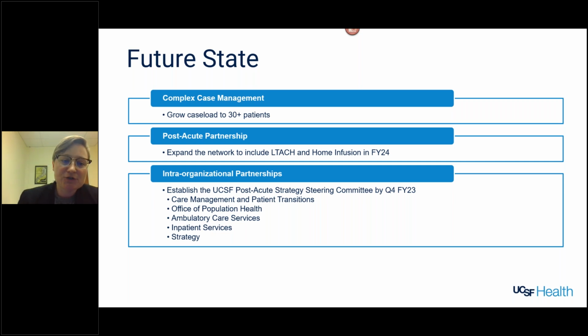For inter-organizational partnerships, we developed, as part of the transitional care program, and this includes the medical directors for transitional care, a post-acute strategy steering committee that was actually started this last quarter. We had our first kickoff meeting, and it involved case management and social work, everybody involved in patient transitions, Office of Population Health, ambulatory care, inpatient services, and strategy.